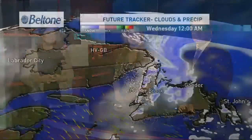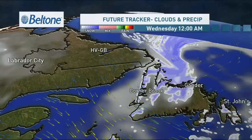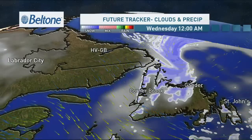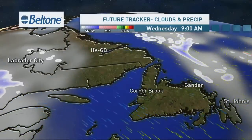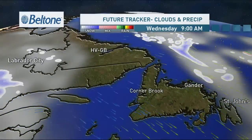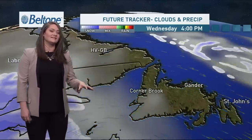So how's the weather looking? Well, we're going to look towards Wednesday's forecast now. Temperatures today obviously quite warm, but we're going to continue. I keep saying roller coaster, but that's really the only way to describe what's been happening. If we take a look at the future tracker, you can see that snow moving through Newfoundland. Looks like Labrador should clear out, and we're going to see that continue through the morning hours of Wednesday, and then that high pressure will move in, and then it looks like a mix of sun and cloud through the day on Wednesday, and then the next system starts to move in.